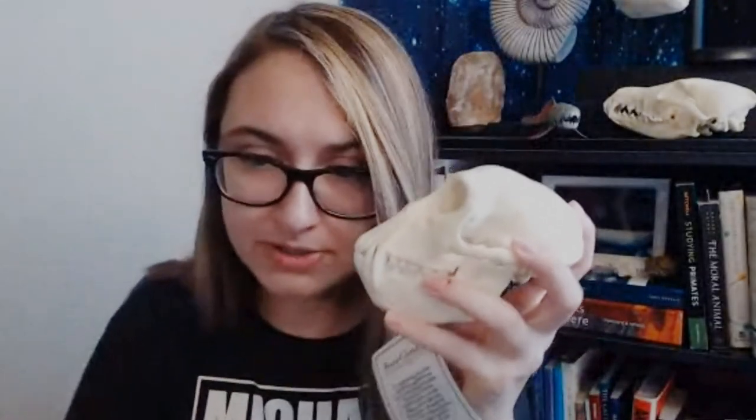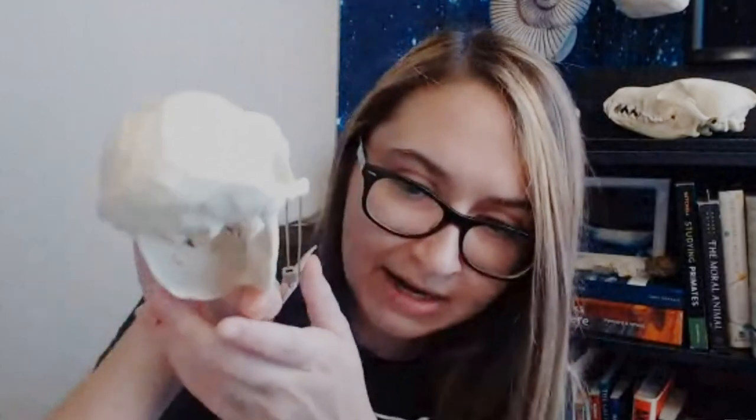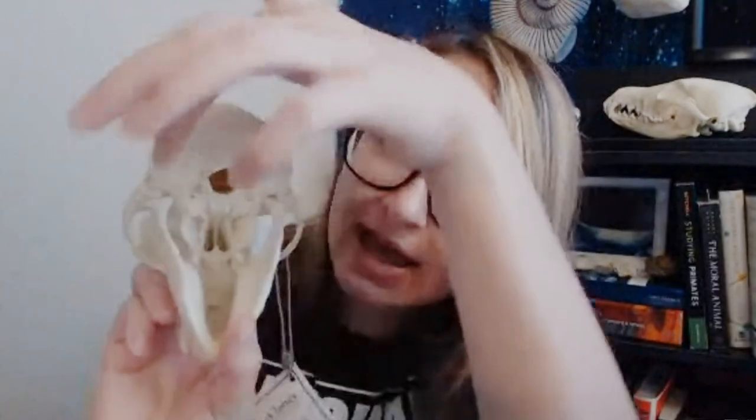Can we see the foramen magnum on, say, another monkey up there, or maybe the canine, if that's easier to grab? No, this is perfect. So this is a rhesus macaque, a resin model, I think, of a rhesus macaque. These are Old World monkeys. And if you look at where the foramen magnum is on the rhesus macaque, not only is it on the back of the skull, but it's angled this way.